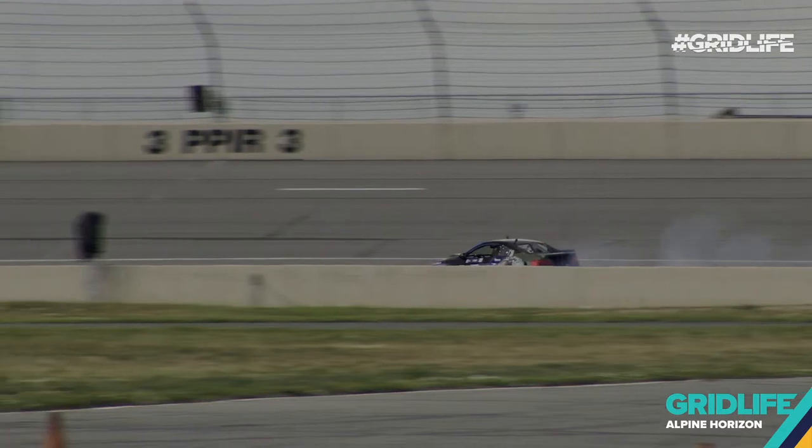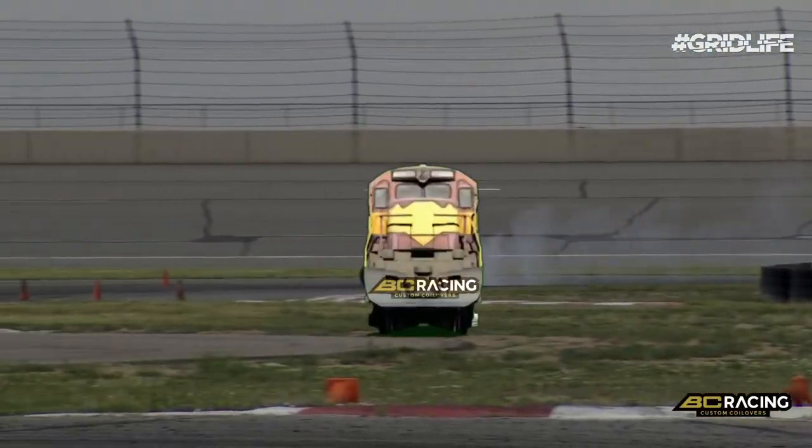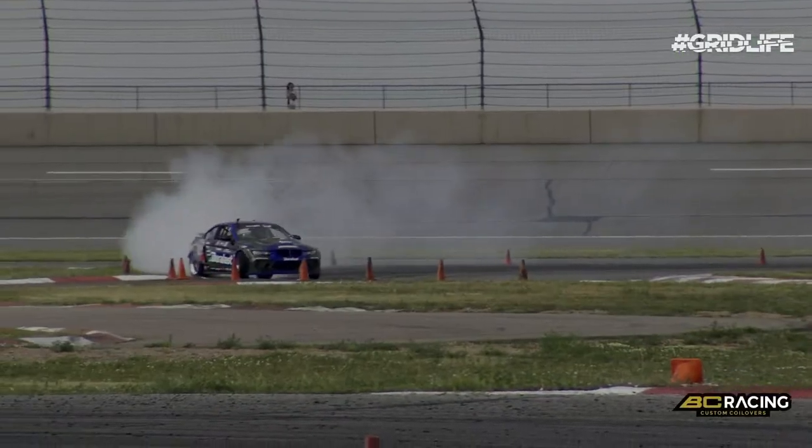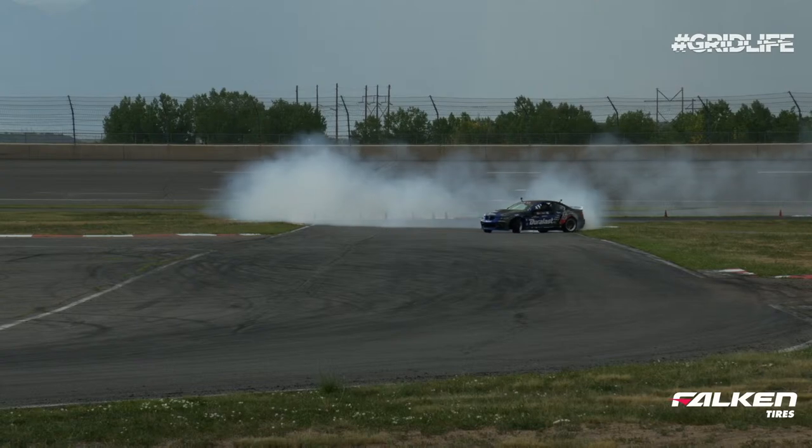All right, Josh Robinson and his BMW. So what is the track layout that you saw? Because, again, I just flew in. Here's the BC Racing custom coilover. Let's roll some coal, drift as trains, they say.